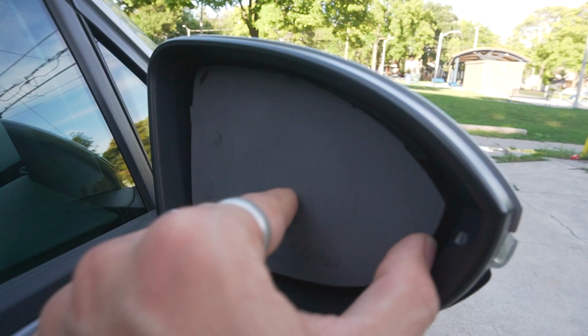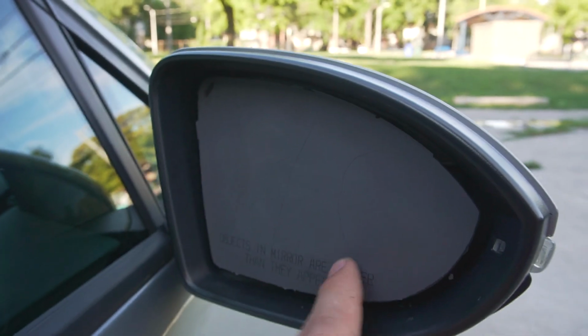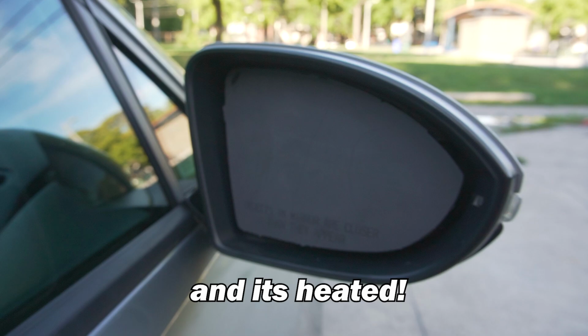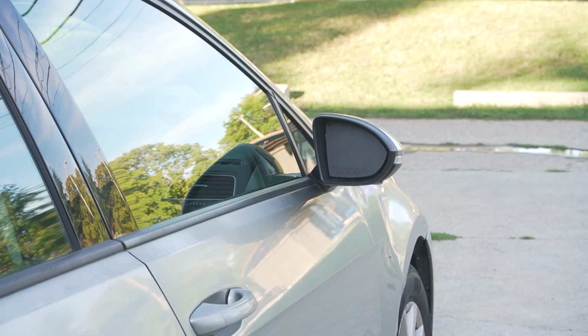So I might have to pop this out and put in the new one. These are also powered and heated, so the part still that I want to get costs $13, and it allows it to move. You can clearly see this one reflects. This one's perfectly fine, but that one doesn't reflect at all.